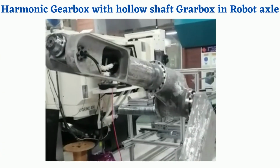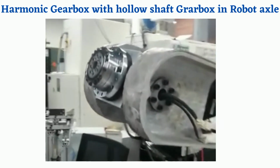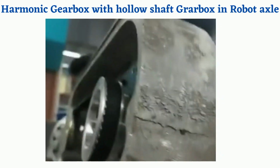Harmonic gearbox with hollow shaft can be used in a robotic arm. While the dimensions are low, the servo motor can be connected with the gearbox by belt and pulley to initiate the motion.